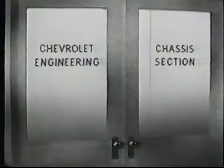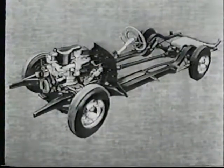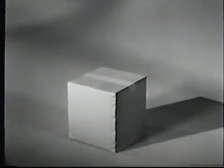To Chevrolet, that means simpler designs of parts and components so they work better and last longer. The new Chevrolet chassis is a classic example. Its outstanding performance is largely built around two simple principles engineered to operating perfection. First, for all-around strength, nothing is structurally better than a box.